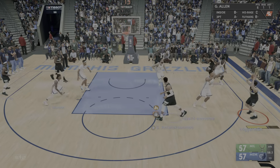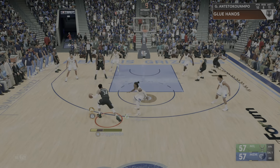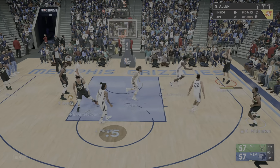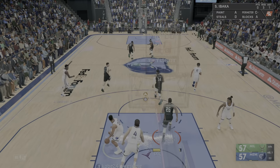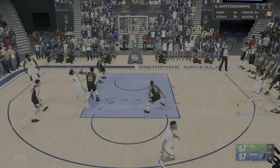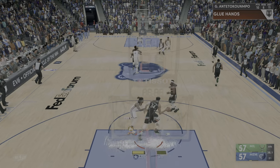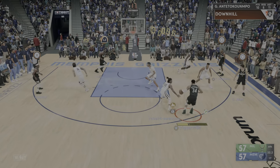Spins. Back to Antetokounmpo. Pass to Allen. Four on the clock. Off target with the three. And he almost made them regret defending him so loosely. Outside for Brand. Chance there to take the lead, but a miss. This is what it's come down to. Yes, indeed. A monster possession.